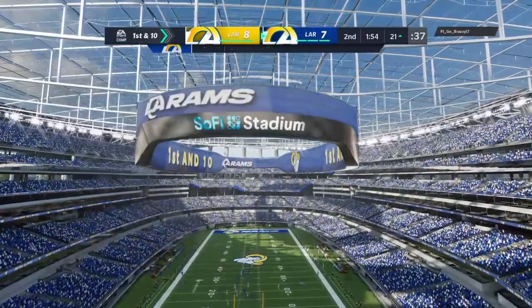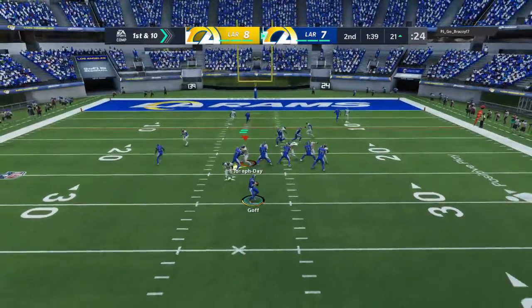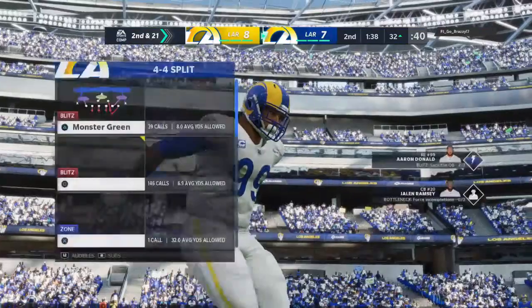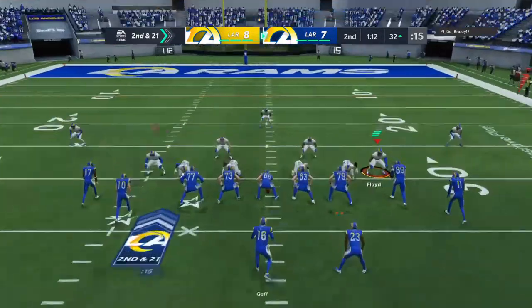And he'll be touched down here, but not before he does pick up the first. Give them credit. They knew what they wanted to dial up on 4th. They execute. And he's going to be taken down here. A sack back at the 32. Aaron Donald picks up his 2nd sack of the afternoon. Sacks a growing theme in this first half.